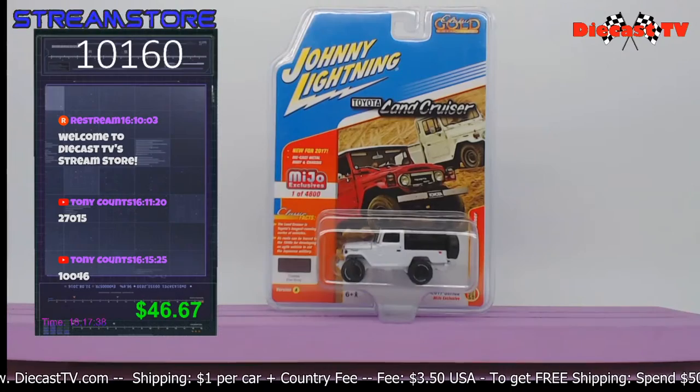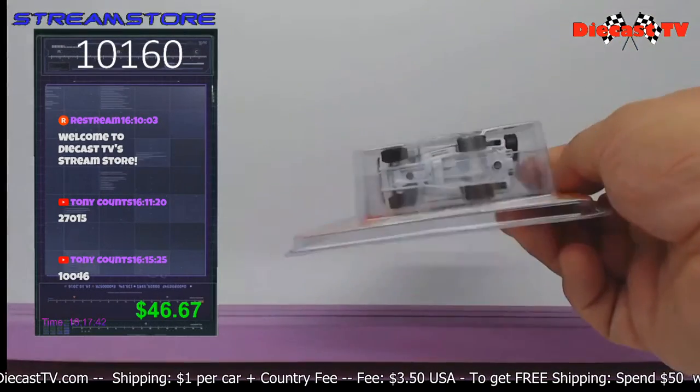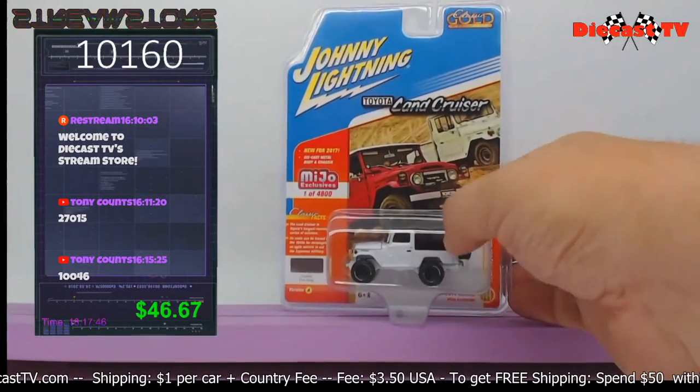It's because it's a white Lightning. That's right. Exciting, exciting. We found a whitey. And it's a white base. Got the white on there. Doesn't have the gray at all. But you got to love that.